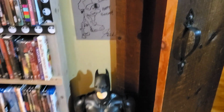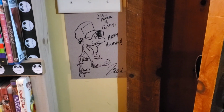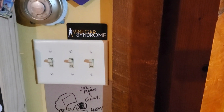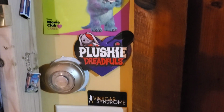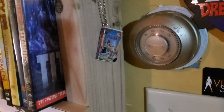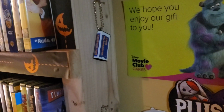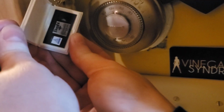Then above the Dark Knight, we have a picture that Jim Demick drew for us as one of his notes that says Happy Holidays. Then above the light switch, we have a Vinegar Syndrome card, some plushy Dreadfuls for a plush that I bought Marie. Right next to that is a VHS Bambi keychain that Movie Chatter sent Marie, and a Blockbuster one that was sent to us by Movie Chatter as well. And when you open it up, it actually says Bambi on the inside.